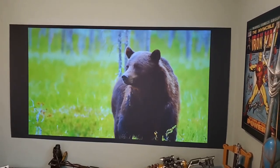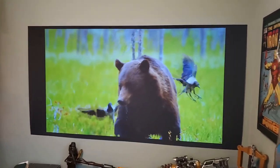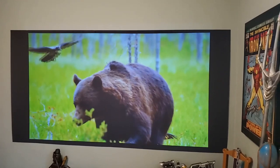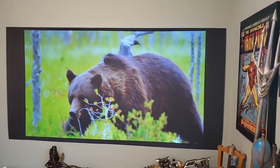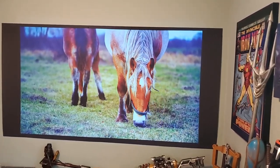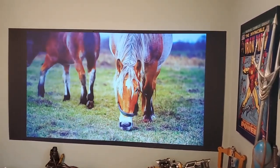See, the beautiful thing about this technology is that you don't have to be stuck in the dark. You don't have to have a 4K projector. You don't have to calibrate the projector. You don't have to worry about the picture quality washing out or fading or any of that nonsense.